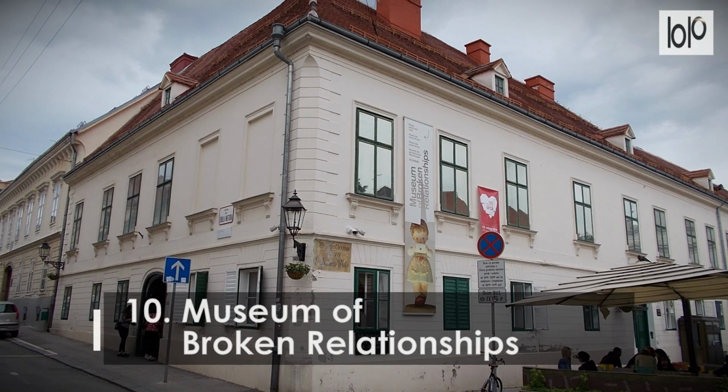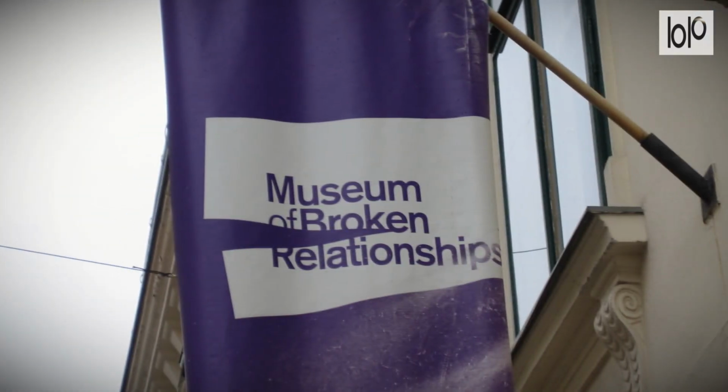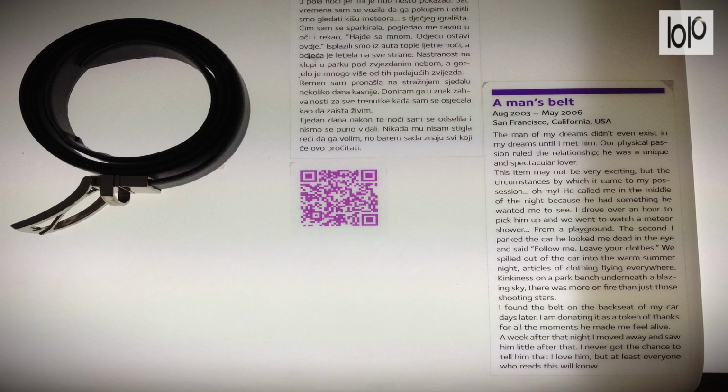Number 10. Museum of Broken Relationships. From romances that withered to broken family connections, this wonderfully quirky museum explores the mementos left over after a relationship ends. Exhibits range from the hilarious, the toaster someone nicked so their ex could never make toast again, to the heartbreaking notes and letters. In turns funny, poignant, and moving, it's a perfect summing up of the human condition.